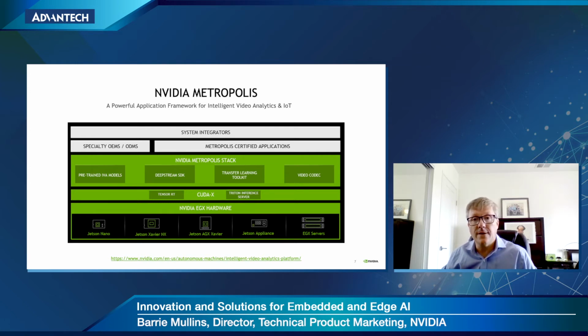And all of this comes together in a very efficient, effective way because it is optimized to take advantage of the CUDA accelerated software and the CUDA stack, which then takes advantage of the various different capabilities in each of the Jetson platforms. So if you're looking to do something in intelligent video analytics, the Metropolis platform and DeepStream SDK are a great place to start and get you to market quickly.